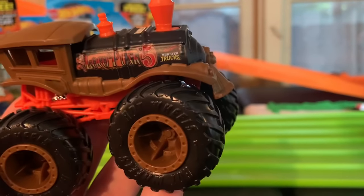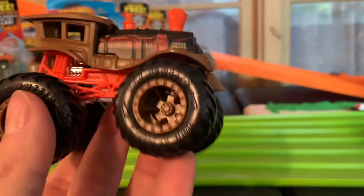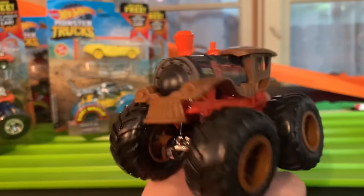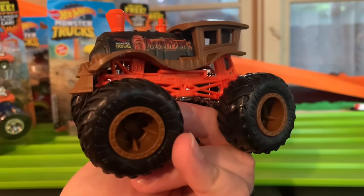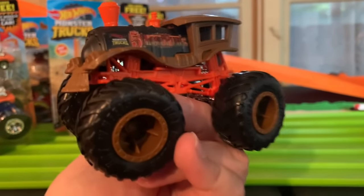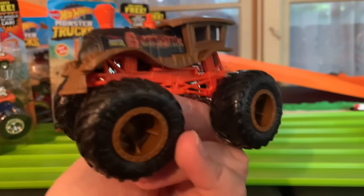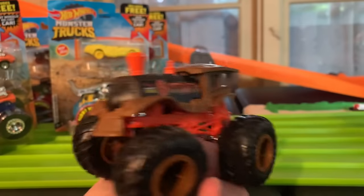Loco Punk Monster Truck, Loco Punk 5. Locomoto number 5. Loco now something. Love the brown wheels, that looks sick. Again, I love it when they do matte paint colors. To me, that just pops. More than gloss, surprisingly. All right, here you have it, Loco Punk.